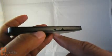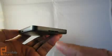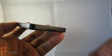You have a micro HDMI out port. You have a micro USB charging port. At the bottom you have the speakers. They're not the greatest in audio quality, but they are at a decent volume. On the right you have your volume up and down buttons, of course, and you see this little button in the middle. That's going to be used to do voice search.